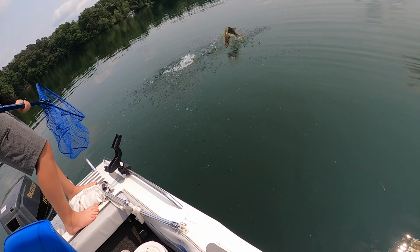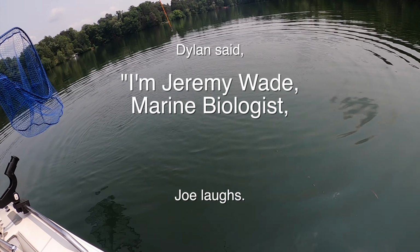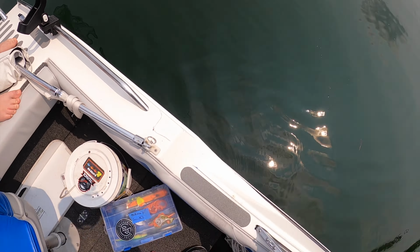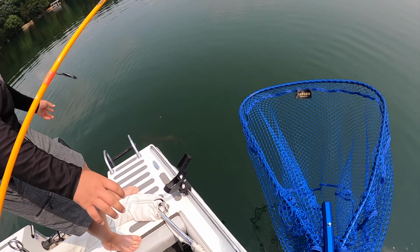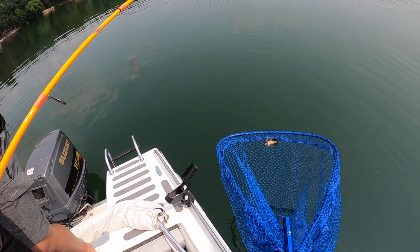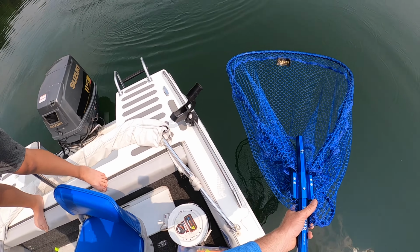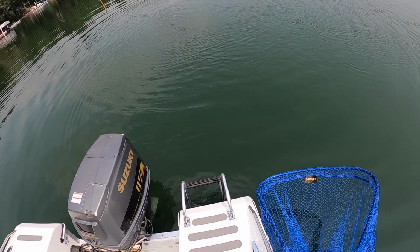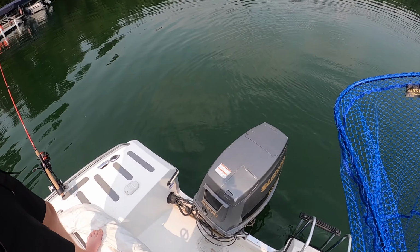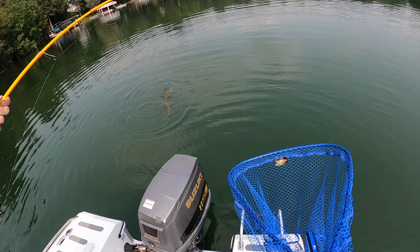Wait, don't rush it, Dylan. Whoa! Here, let me net it. I can get it from right here. No. Come here. Let it go. Okay. Don't go under. It's fine if he does. Walk back. Dylan, pull in this rod. Quick. Okay, walk him this way. Lead him this way.